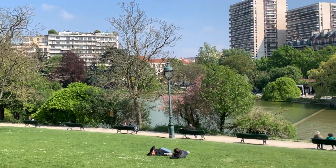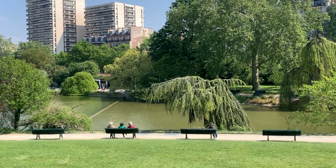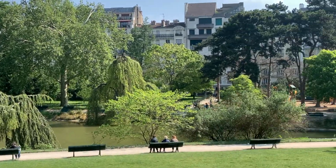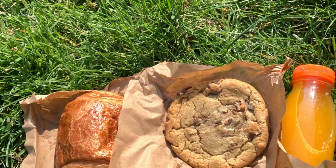So I decided to sit at a place near the pond and enjoy this view. And also, I usually come here to run, but today I'm planning to eat. And here is my food.